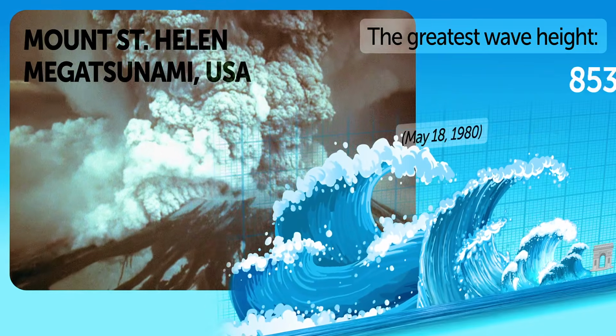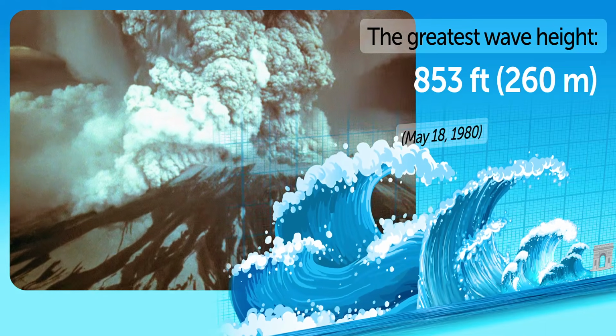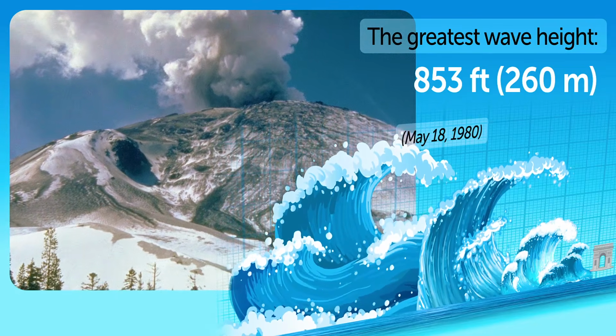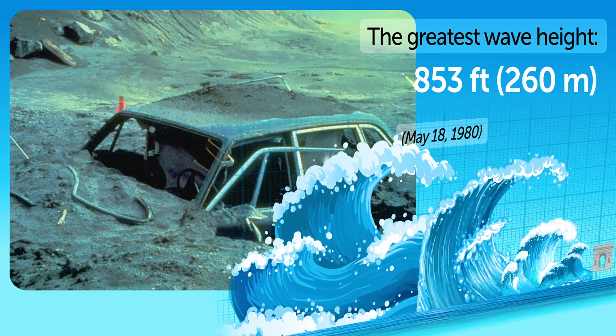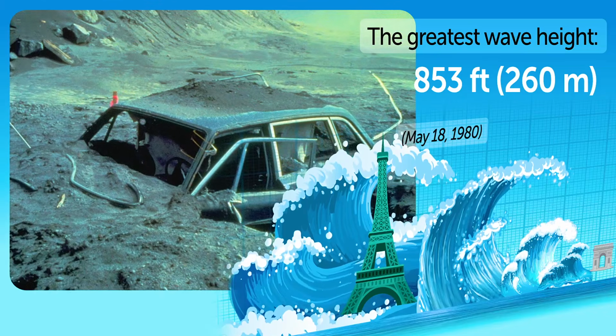Mount St. Helens Mega Tsunami, USA. As the volcano erupts, the upper 1,500 feet of Mount St. Helens collapses into a massive landslide. Part of this avalanche plunges down into nearby Spirit Lake, which splashes the lake waters into a series of waves almost as tall as the Eiffel Tower.